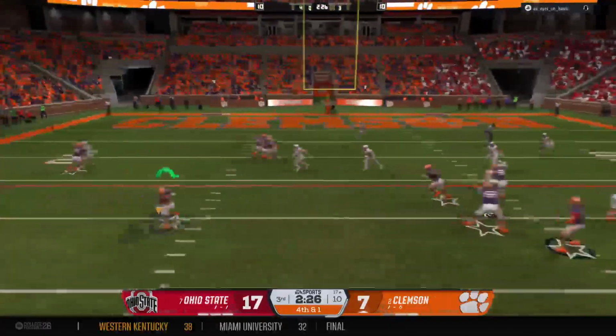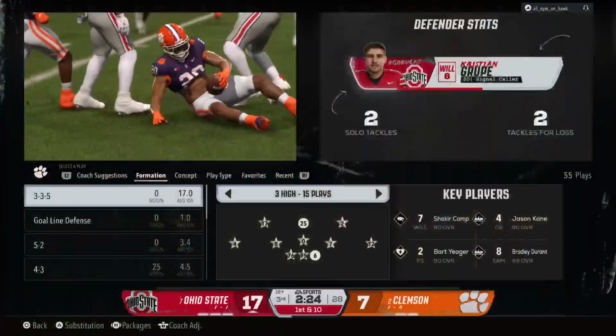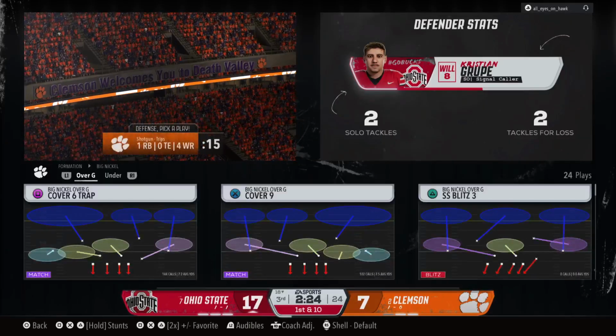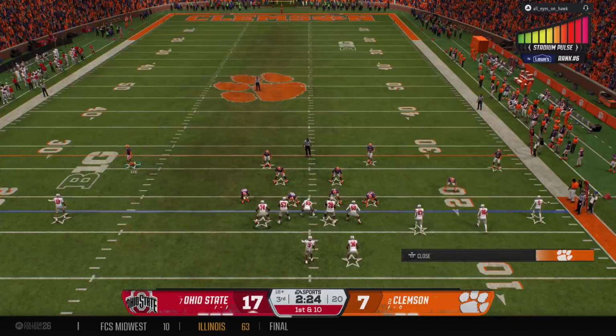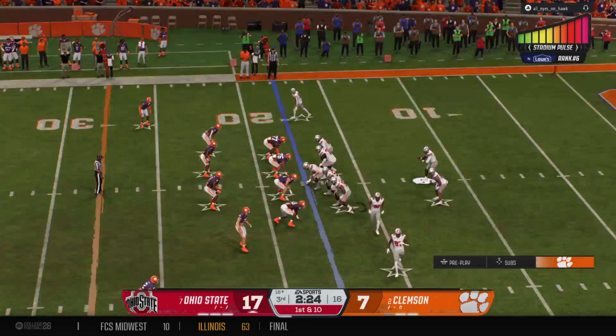To the air, it's Knight. Complete to the running back, but can he get there? And he's not going to get there. The defense rises up and makes a huge 4th down stop. Looks like a man is down in the field after the last play, so we'll take a timeout. And here comes the powerful Buckeye offense back onto the field.